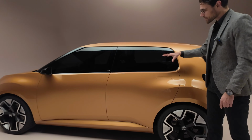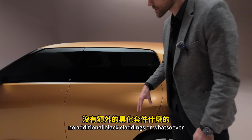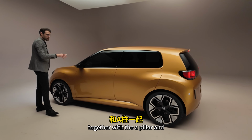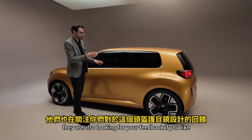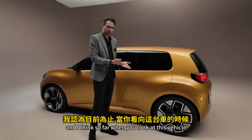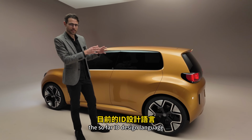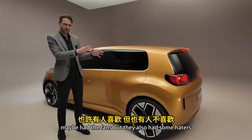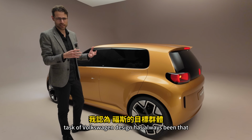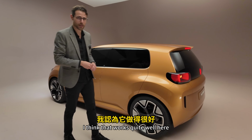You can see here very few design lines, very few elements, no additional black claddings or whatsoever. And then you have this helmet visor design together with the A-pillar. They are also looking for your feedback on whether you like this visor helmet design. And I think so far, when you look at this vehicle, it will work for everyone. The Sofa ID design language maybe had the fans, but it also had some haters. And I think the task of Volkswagen design has always been that it appeals to all of the different target groups. I think that works quite well here.